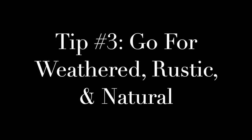Tip number 3, weathered, rustic, and natural pieces are your friends. And I think just the word farmhouse kind of evokes this sense of hard work, of pieces that have seen a lot over the years. They've been passed down from generation to generation.